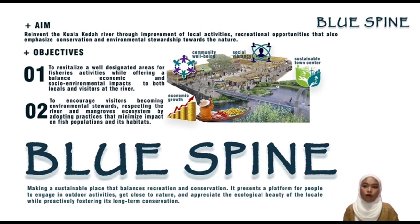So this project is called Blue Spine, which is making a sustainable place that balances recreation and conservation. It presents a platform for people to engage in outdoor activities, get close to nature, and appreciate the ecological beauty of the local area while proactively fostering its long-term conservation.